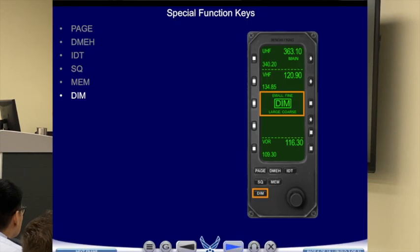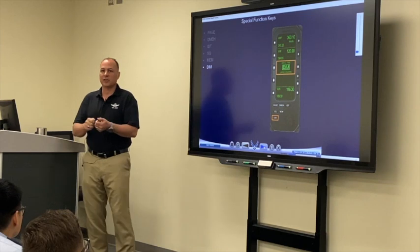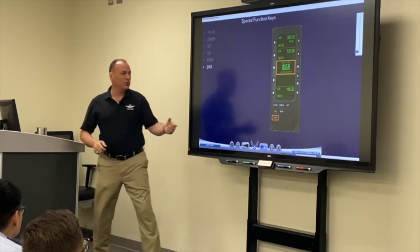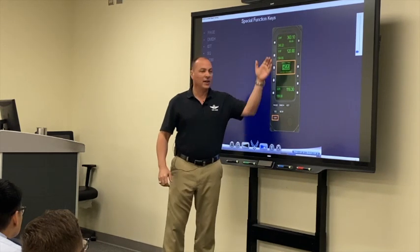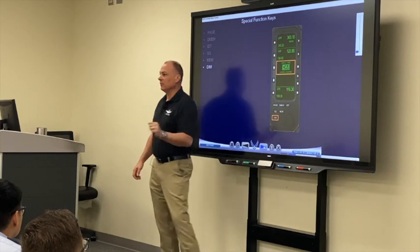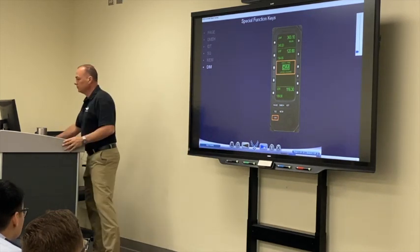DIM, some of you messed around with the DIM function on the Systems 113. If you press DIM, you can use the outside knob, and that changes the brightness fairly dramatically. The inside knob does it a little bit more gradually.